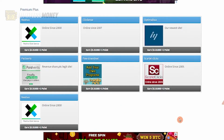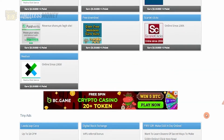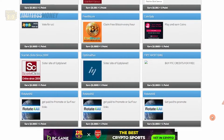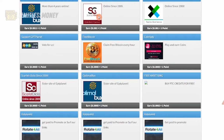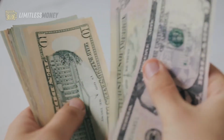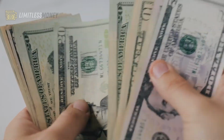Many people are using Paidverts, therefore, you know it's legit. And if you compare their pay rates to those of other GPT Planet firms, you'll find that this one offers the best compensation overall. Scarlet Clicks is another option worth thinking about. Since it opened its doors in 2009, users of this company have been able to make a profit. Furthermore, the firm paid over $1.5 million to its customers. So, if you want to make more money than your competitors, you should pay attention to these two firms.